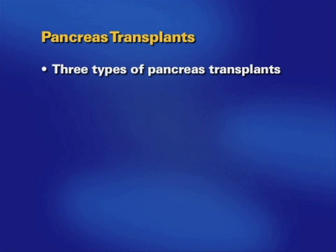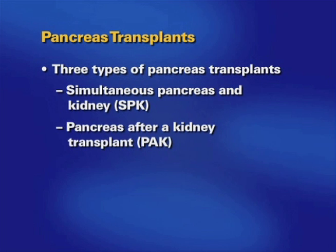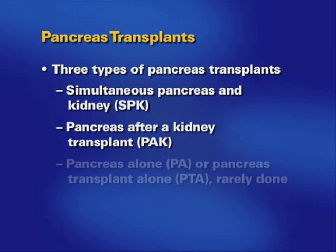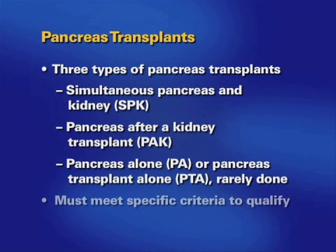There are 3 types of pancreas transplants: simultaneous pancreas and kidney, also known as SPK, pancreas after kidney transplant, or PAK, and pancreas alone, referred to as a PA, or a pancreas transplant alone, a PTA, which is rare. Very specific criteria determine when a pancreas transplant is appropriate. If you have any questions regarding pancreas transplant, discuss them with the doctors during your evaluation appointment.